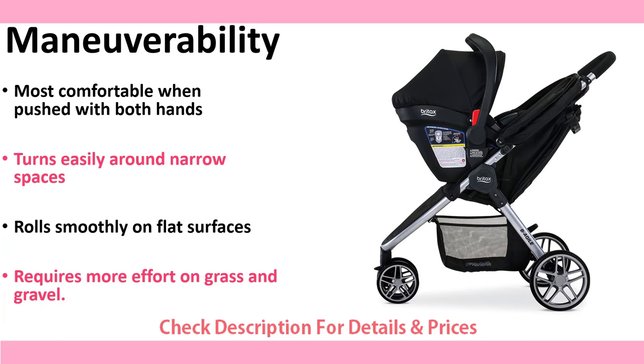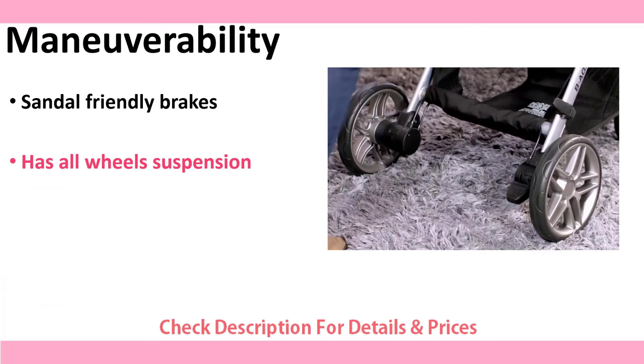Britax wows with the ease of movement in this stroller. This agile stroller twists and turns easily around narrow spaces. It rolls smoothly over flat and hard surfaces, but you will have to up the effort on grass though. The brakes are very sandal friendly in this stroller and it has suspension in all the wheels.